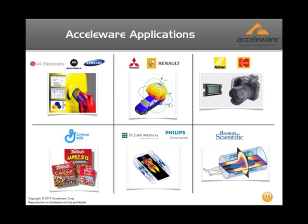Microwave ovens in the lower right-hand corner, so modeling frozen food and how it cooks in the microwave oven. And in the lower middle panel and lower right-hand panel, MRI coil design, so making sure that it's safe for people with pacemakers, for example.